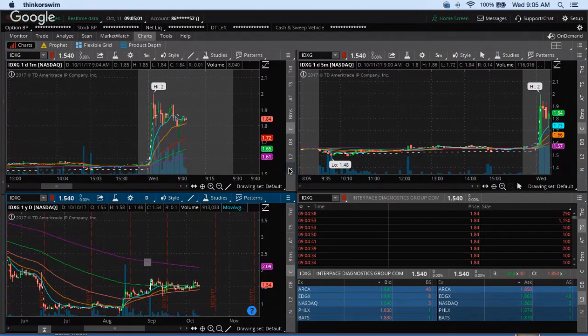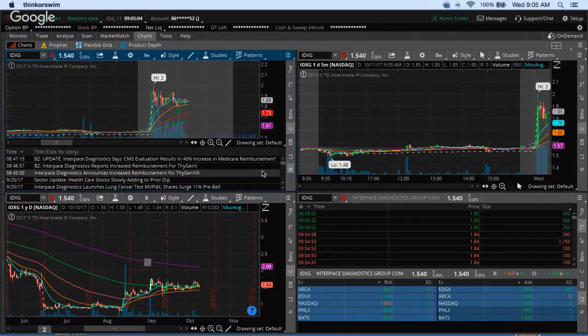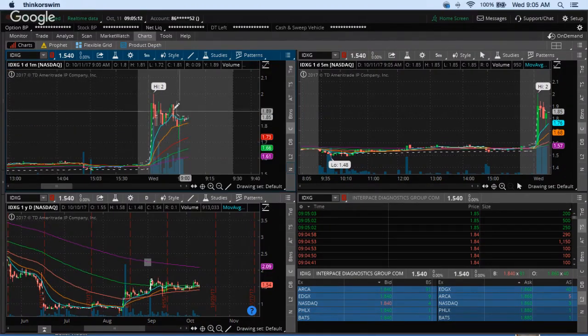I mean, it's possible it could be good. I mean, let's see. It does have some news this morning. Benzinga: Interspace Diagnostics reports increased reimbursement. It's possible it could be good. You know, just wait and see. It has to hold up, and then it really just has to perform back higher towards the $2 mark. But I really wouldn't mess with it unless it breaks $2.